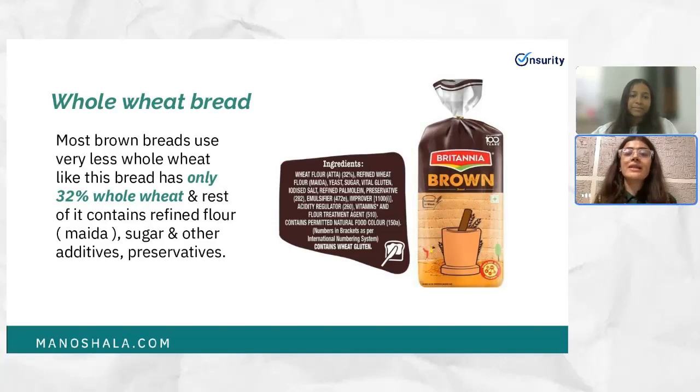So when you are buying bread as well, if you are eating it once in a week, that is okay. If you are purchasing whole wheat bread which has only 32% wheat and you are taking just one sandwich, there is no harm to our health. Because you are taking it in moderation, and if you are taking it just once or twice in a month, that is completely okay.